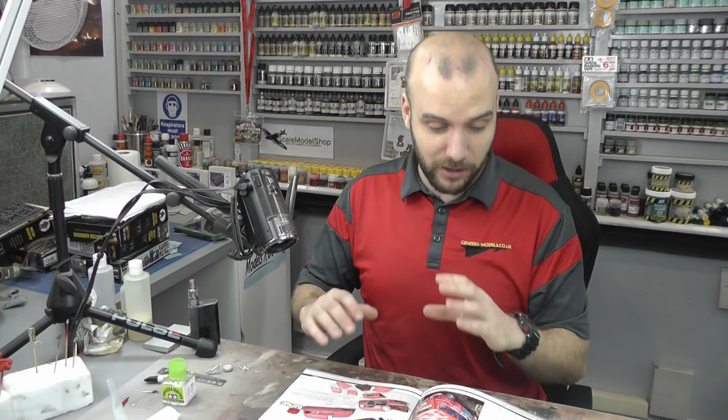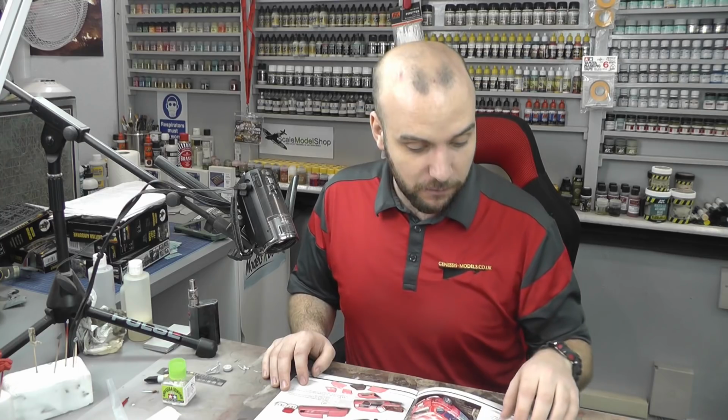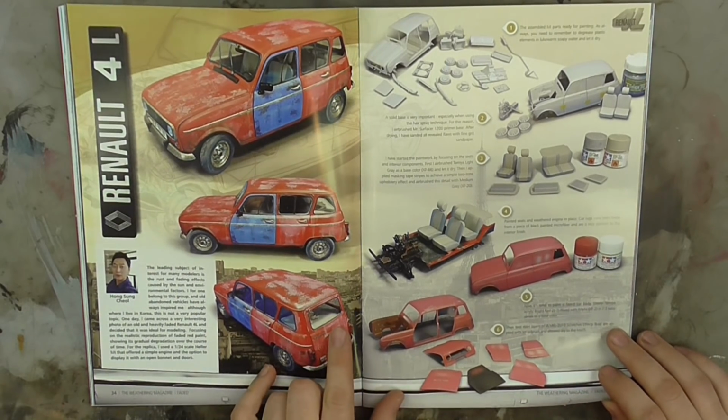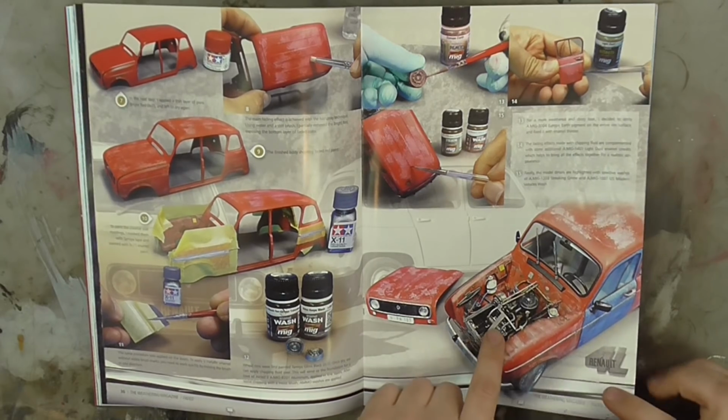They've got a Renault in here. Personally, I hate Renault cars. They are terrible. They always just break down, if you ask me. Never buy one of them. But still, in model form, this guy's done a good job of his Renault. As you can see, lots of chipping and faded paintwork going on with this one.